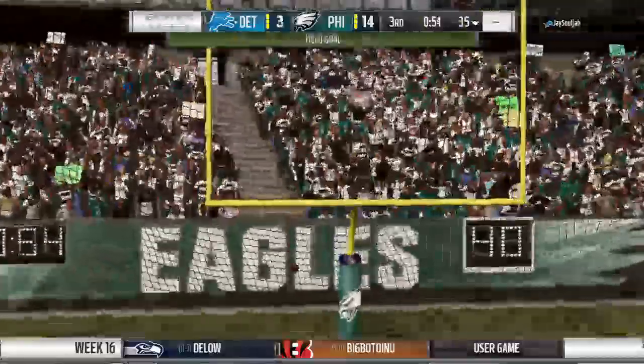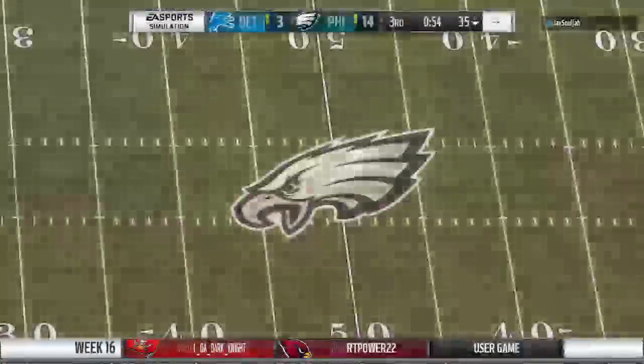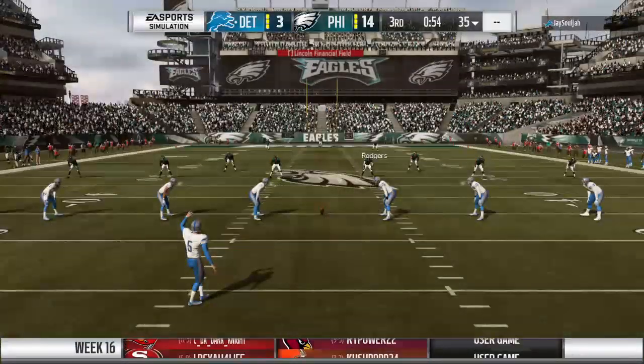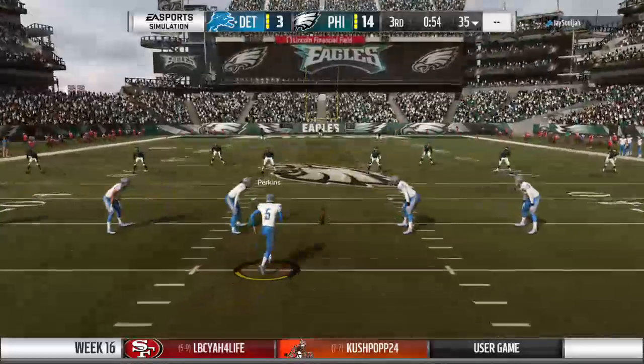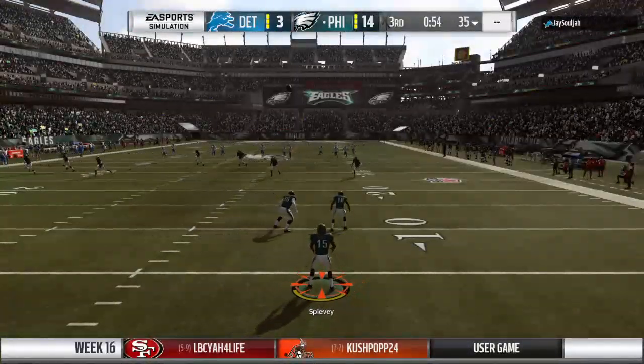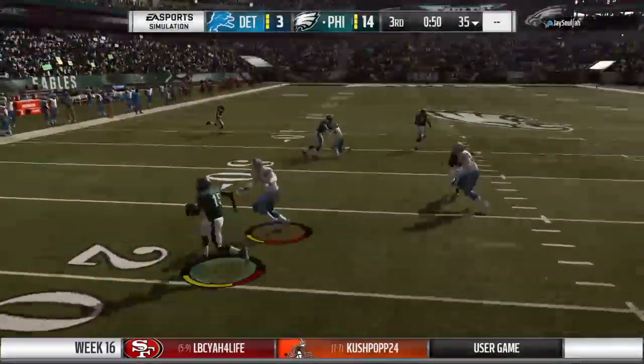And Prater's kick is on the money. It's good. And they will get themselves on the board here at 14-3. So a good drive there to begin quarter number 3, but they're only able to shave 3 points off the lead. Well, something's better than nothing. They didn't play particularly well in the first half, but they definitely need to step on the accelerator now and play a whole lot better.